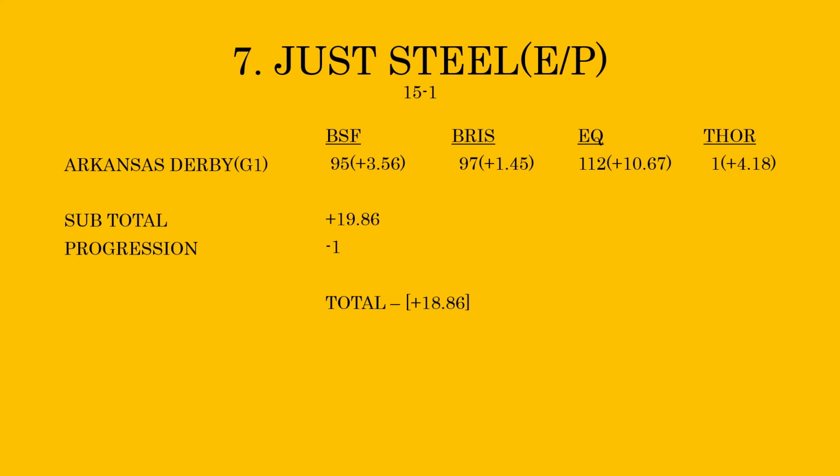So can he rebound from that and run a good race here? It's entirely possible. He's done it before. I thought he was dead after the Rebel Stakes, and look what he did in the Arkansas Derby. Using this race, to me, is more representative of a best-case scenario for Just Steel. I'm not so certain that he will run back to these numbers, and consequently, I've given him a -1 progression-wise to sort of account for that a little bit. But if he does, he would have to be considered a major player in this race.